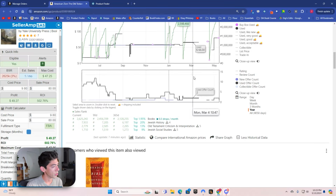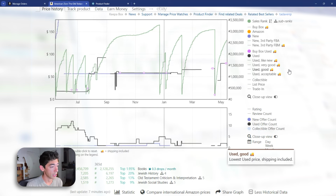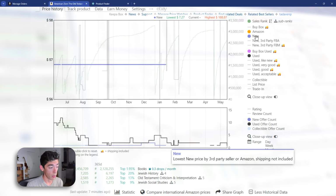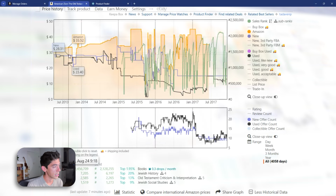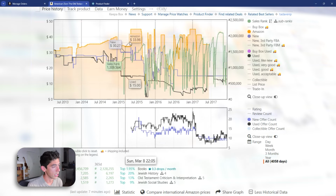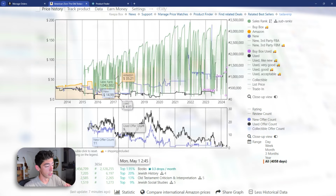If we want to find a book, again, just like this, we see that Amazon is actually not even on the listing. You can see that currently when we picked this book up, there also was not a new third-party seller on the listing either. And the way that I know that is that if Amazon were on this listing, it would be shaded in yellow. Like you can see in the past over here, there are boxes shaded in yellow, and there's a yellow line that says Amazon. Amazon was in stock way back when. They went out of stock in 2017.